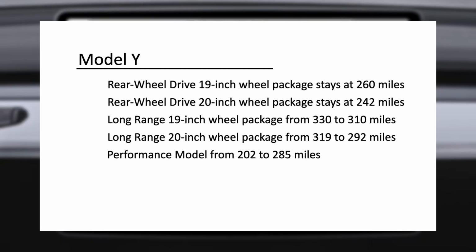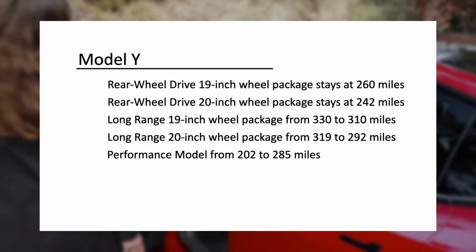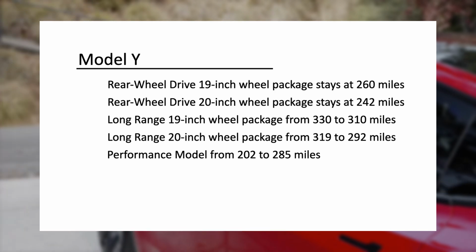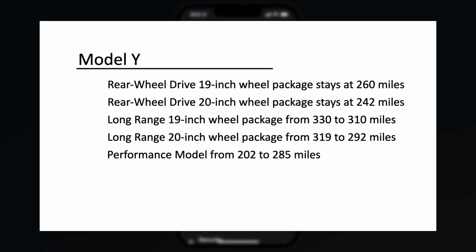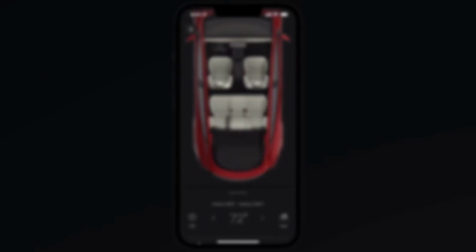For the Model Y, rear-wheel drive 19-inch wheel package stays at 260 miles. Rear-wheel drive 20-inch wheel package stays at 242 miles. Long range 19-inch wheel package from 330 to 310 miles. Long range 20-inch wheel package from 319 to 292 miles. Performance model from 202 to 285 miles. All Model 3s remain unchanged. This is important information to consider.